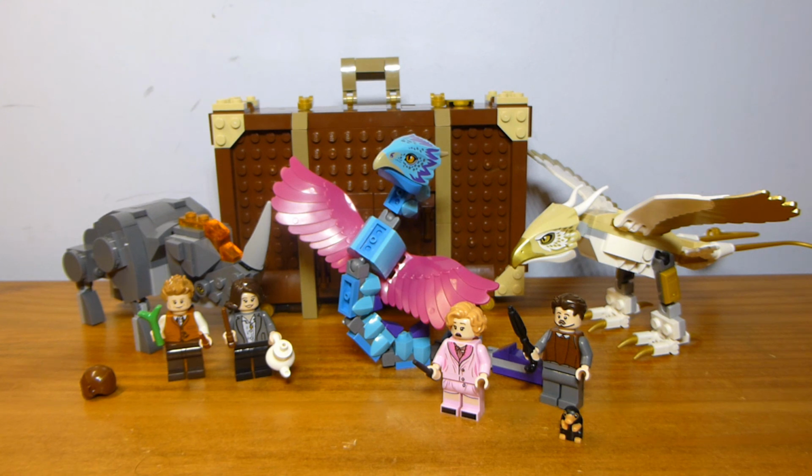I think that $50 is not too steep, but I wouldn't recommend people rush out and buy this day one just because of the price per piece. If that's what you're looking at, then you're going to be a little bit disappointed, but it's definitely got some stuff here, and it's definitely worth taking a look at if you like what you see here.